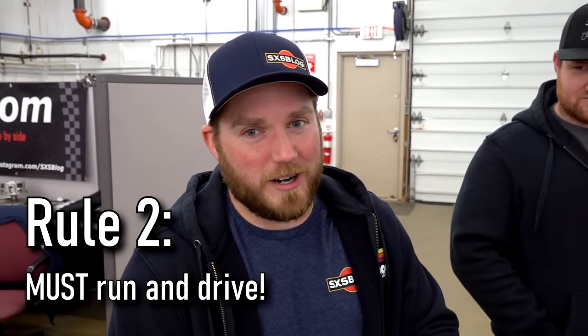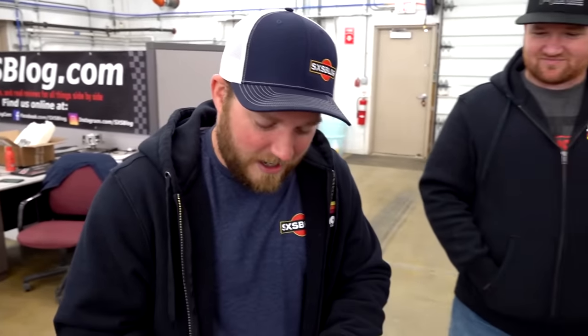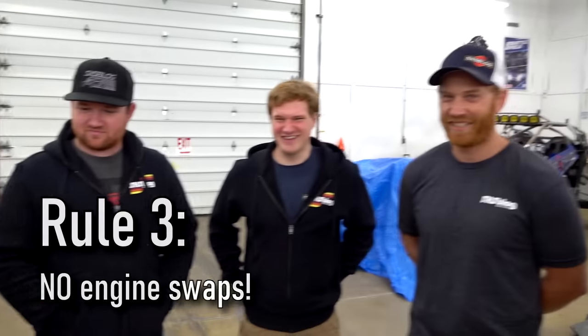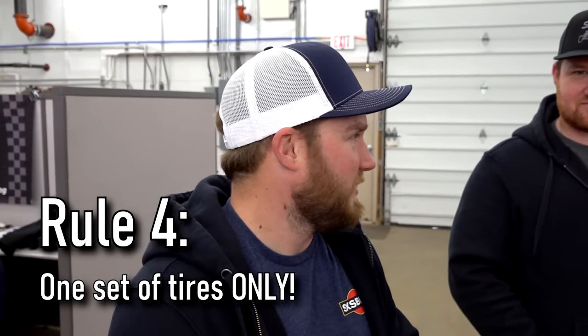Any ATV must run and drive. No blown up engines, no trans issues. You know, it's got to run and drive. Okay, I mean, maybe trans issues if it's missing second gear. No engine swaps. It's important. Also, you can only have one set of tires. We may be going to the dunes. If you want to run paddles, you have to run them the whole time.